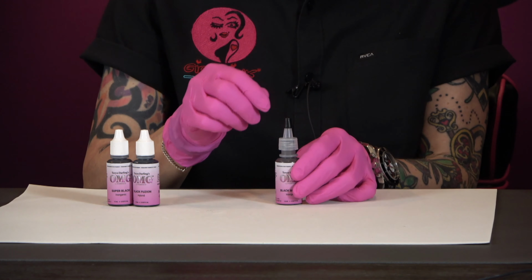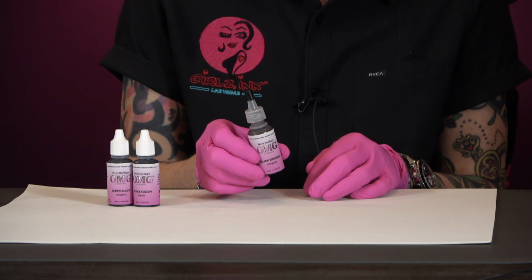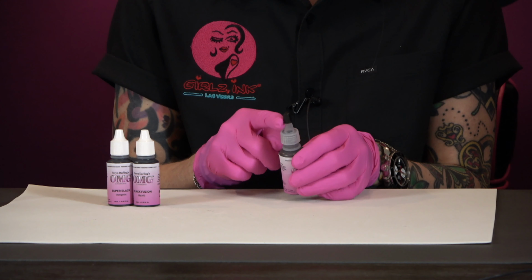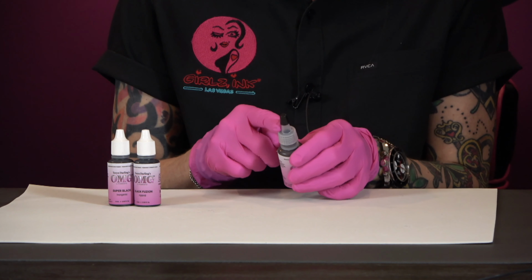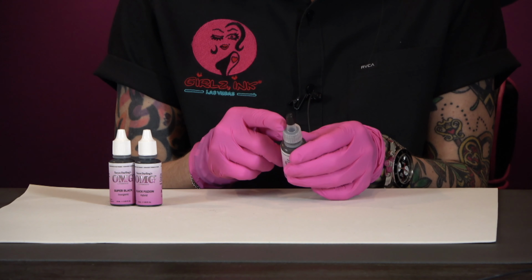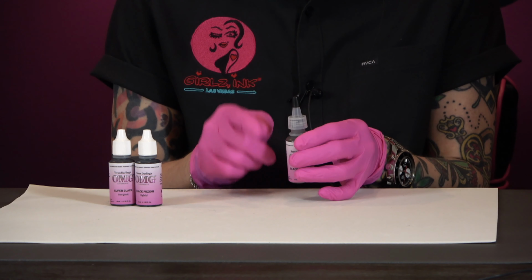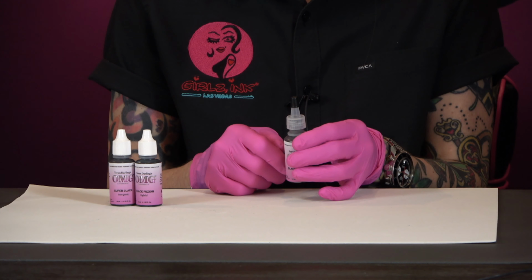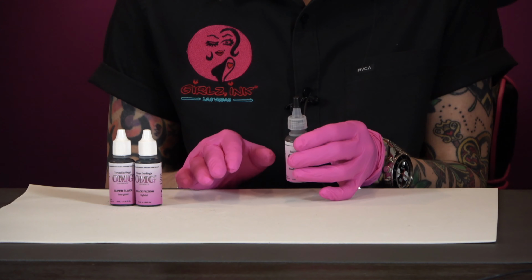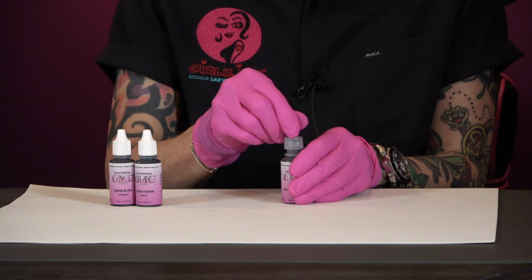Okay, so now you're ready for a procedure and you need to shake. Don't shake with the black cap on, because if you shake with the black cap on, then you're going to get pigment all up inside the black cap, the black tip, and that can make a mess. I personally like my pigments pristine. So go ahead and remove the black tip.